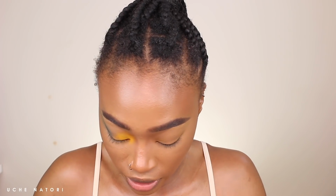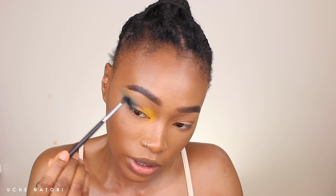406 from Morphe. Get in with that M406 and really fill in that shape with some colour. Get it nice and pigmented. The brushes before were kind of blowing out the colour a little bit.